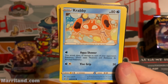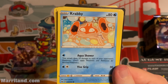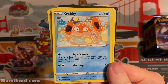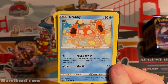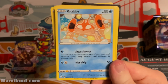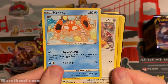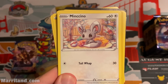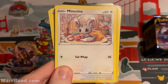Oh wow, Aqua Shower does 10 damage to each of your opponent's Pokemon. This would be fantastic in the whatchamacallit deck, the Inteleon one, because the Kingler that this evolves into has an attack for 3 energy. It does 90 damage plus 60 more if they have any damage on them. So 150 for 3, and this kind of peppers everything, not even just the bench, giving them 10. So it's not in the Inteleon deck, but if you pull that, definitely swap out the other Krabby that are in there because they're really not good.